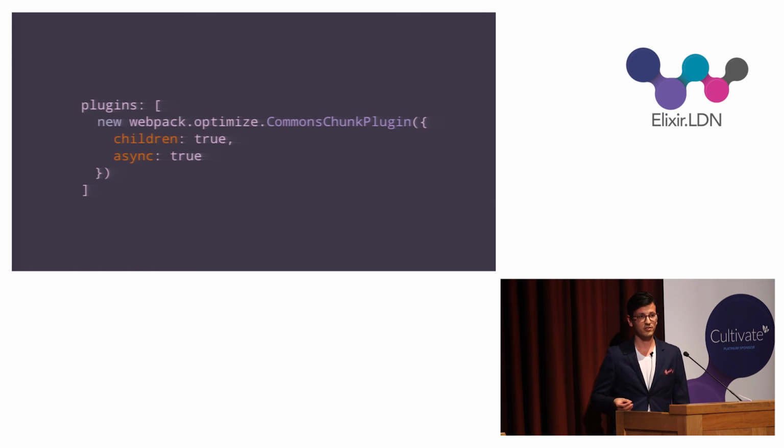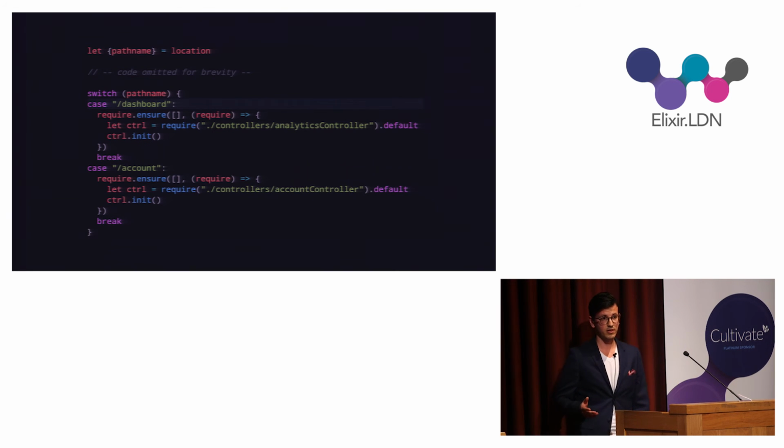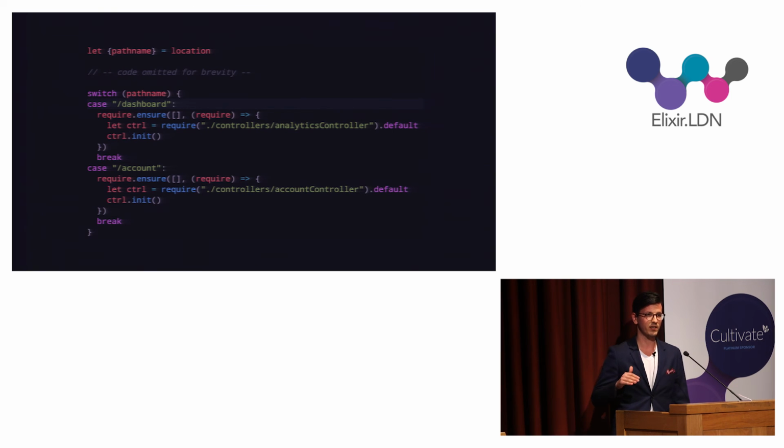But async: true essentially means that you are telling Webpack to asynchronously load all the dependencies that you need to run a particular part of the code. In this very silly example, I have two routes. One is dashboard and one is account. And require.ensure is the syntax that Webpack gives you to request, kind of in a dependency injection style, certain modules to be available in that part of the code.